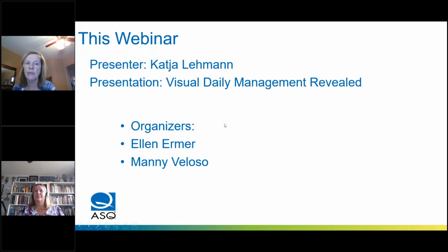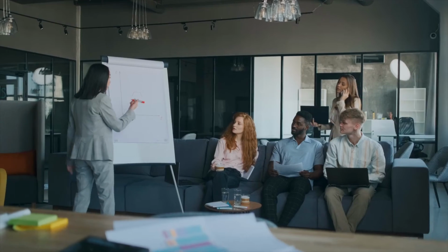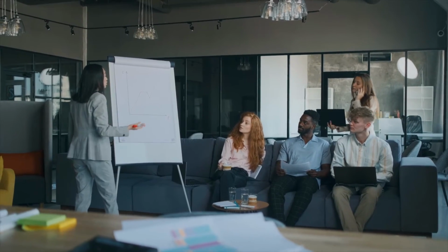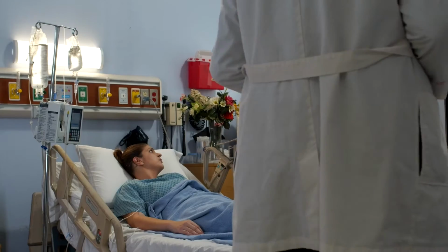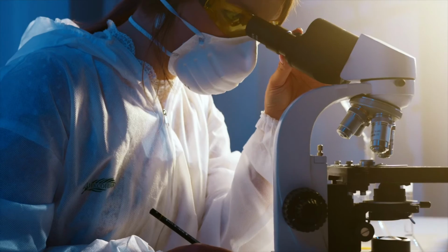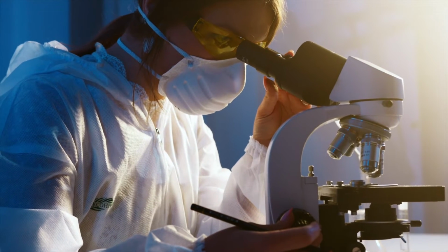And the presentation will be Visual Daily Management Revealed. So today I want to talk to you about visual daily management and reveal to you how visual daily management works in a healthcare setting. The examples I'll bring to the table today will all be from hospitals and especially laboratories that my team, a team of global healthcare consultants, have worked with during the past couple of years.